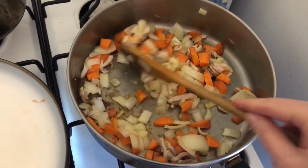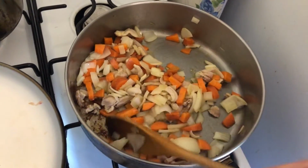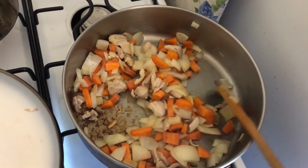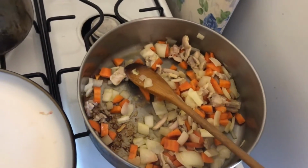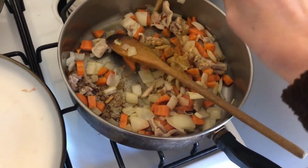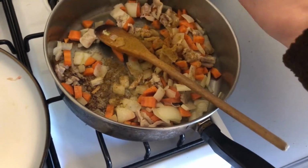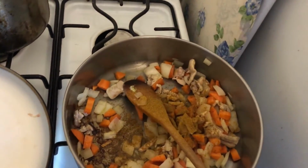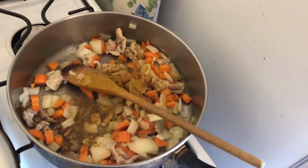Okay, so what I've done is I've just sauteed the onions in about 2 tablespoons of olive oil, and added some chicken. I added some carrots, onions, and now I'm going to add a little bit of curry powder. That's always an individual choice, how much curry powder you want. And I'm going to also do a little bit of sea salt here. I'm doing this one-handed. I apologize.